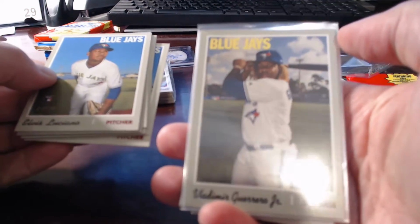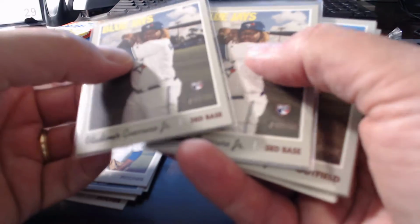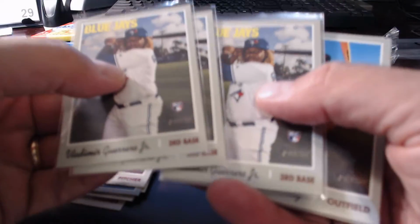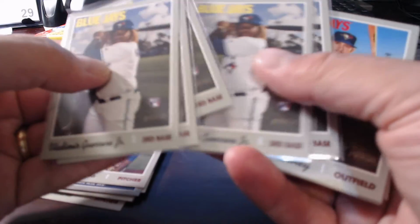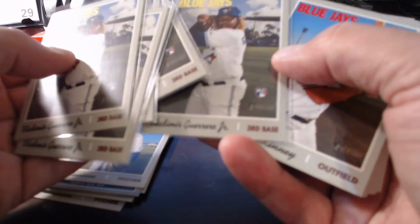Now there's the Guerrero rookie. So that's a nice card. He actually sleeved that. No, yeah, he sleeved these because these were obviously the ones that people would be more interested in. So I ended up with 1, 2, 3, 4, 5 of those. No, 6 of those. So that's cool.